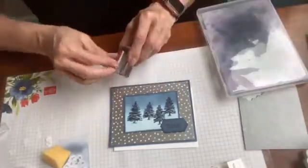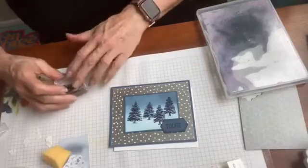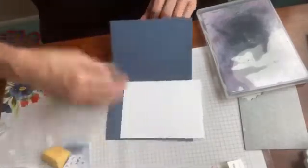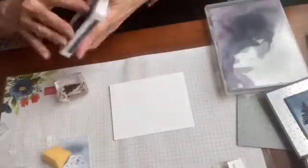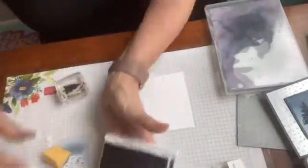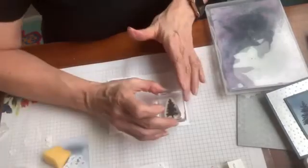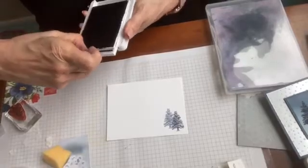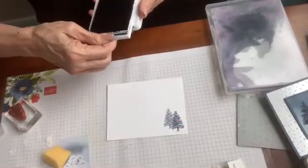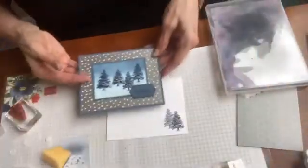I'm going to just clean this so that I can put this little tree on here, and I want to put this on the inside of my card. Now, last time we were here, I was giving away my demonstration card. I might do that again today, although I think my husband needs this. So that's going to go on the inside. Again, by stamping it and then stamping it again, it gives the illusion of depth, one tree behind the other. It also carries through my theme of different shades of blue.